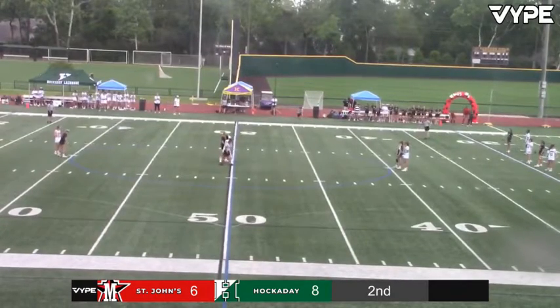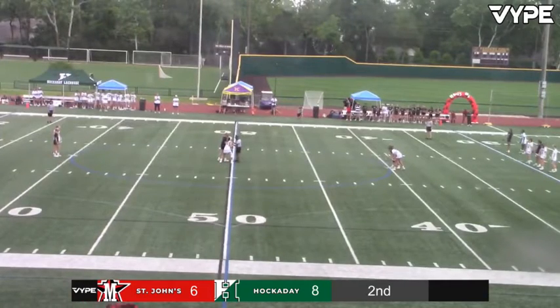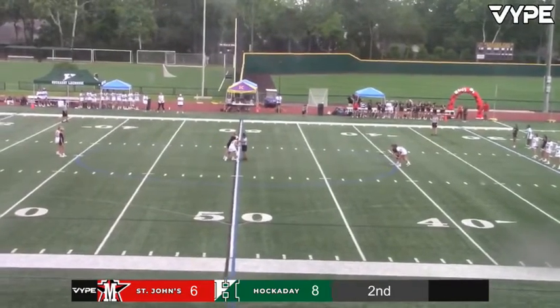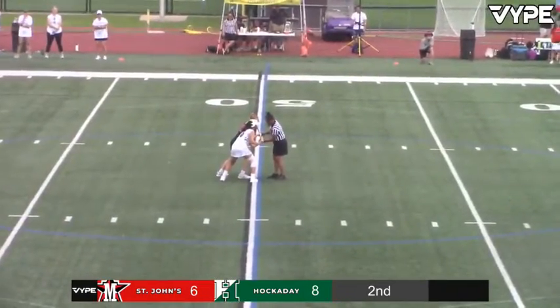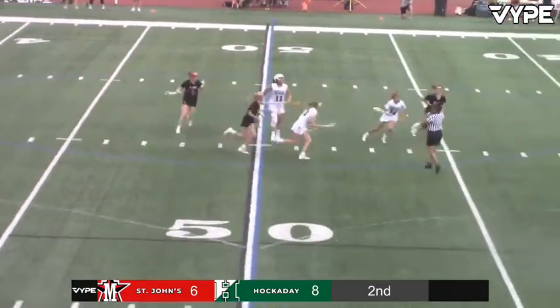Fans here in the stadium at Barnhart Stadium trying to get some energy to these St. John's players. They are really excited. So let's see. It looks like they're positioned fairly neutral on the draw. Player up, player back. They got the ball in the air.